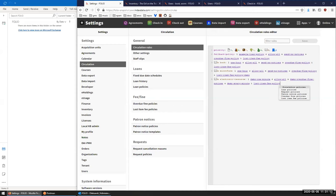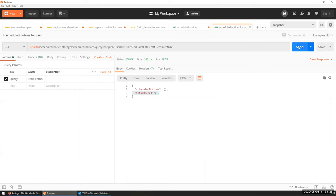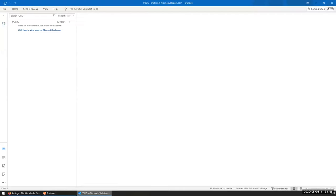Okay, so today I'm gonna show you overdue fine notices. And overdue fine notices are scheduled notices, meaning that they're stored in the database to be sent at a later point in time. And unfortunately, there's no way to see the queue of scheduled notices in the UI. So I'm gonna have to rely on an API tool to show you what's going on behind the scenes. So currently there are no scheduled notices in the queue for my test user and my inbox is currently empty.